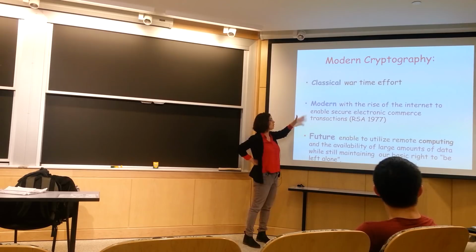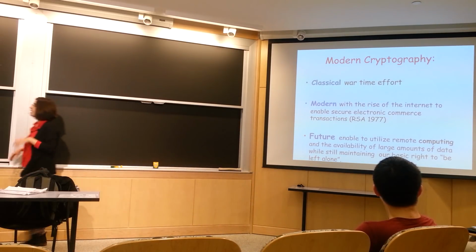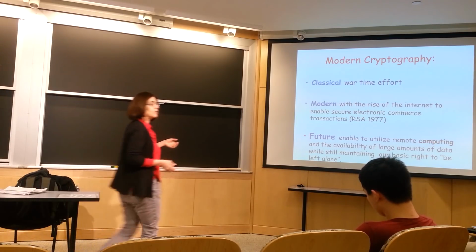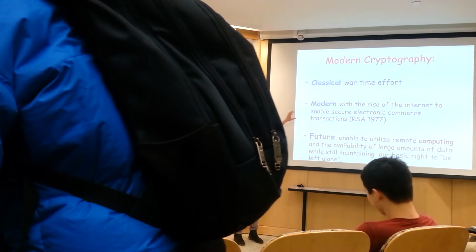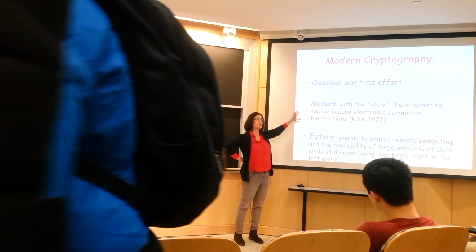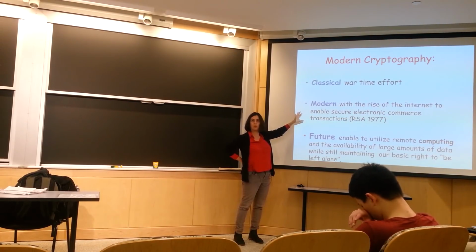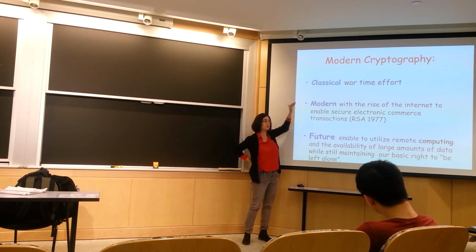So you all have heard about RSA, I'm sure, being at MIT, and in general being a computer scientist. And really, this whole public key cryptography and signatures, and a lot of what we're going to talk about in the beginning of this class, comes about because of this realization that we're going to be able to communicate and do transactions over an insecure channel. So rather than talking about war, we're talking about commerce.